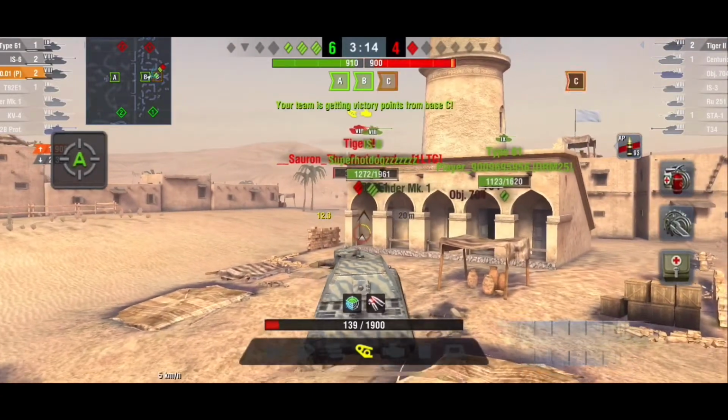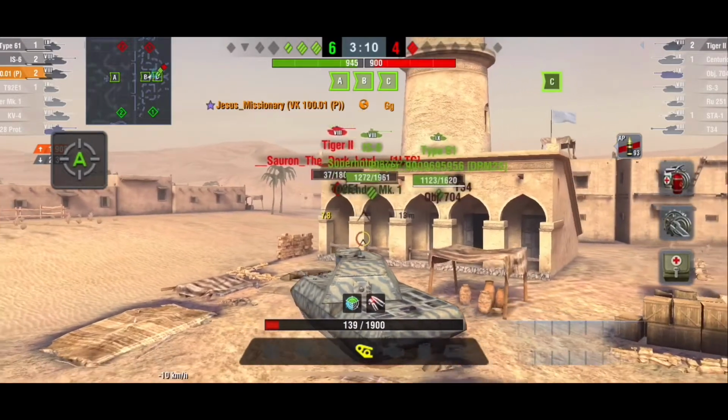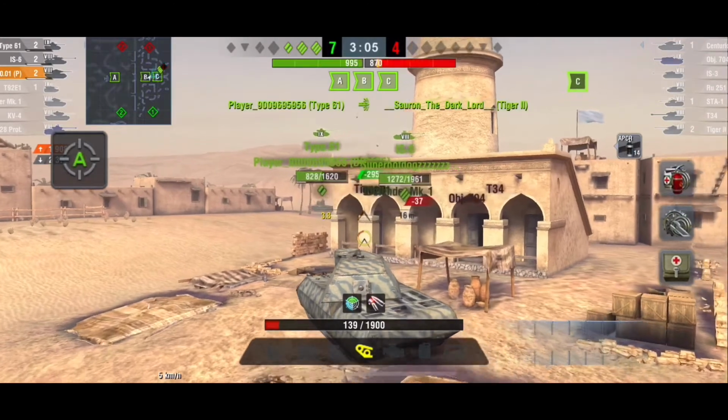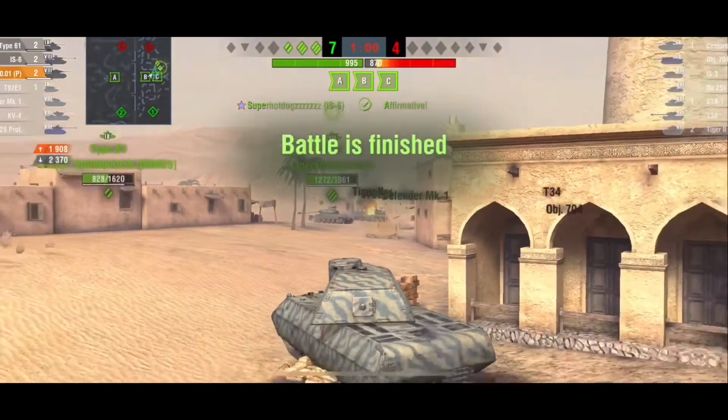And now we're going to back up. We're not going to be able to get any more shots off onto him because the Type 64 is going to take him out, I think. Yeah, he's going to come around, takes out the Tiger 2. And that is the end of a comeback game in my VK100. So it was a pretty good game.